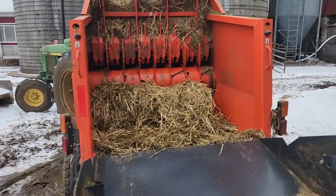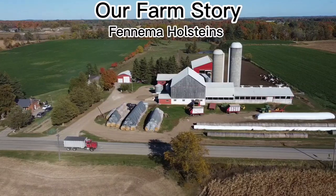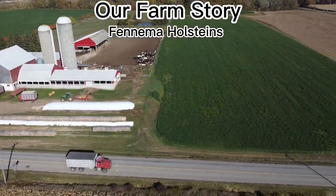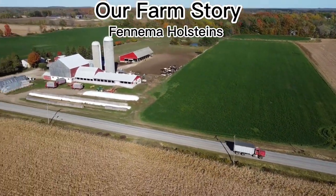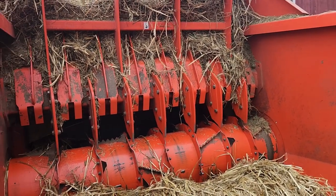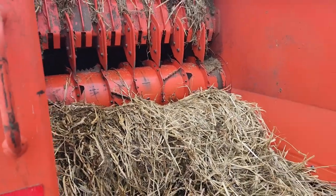It's morning chores. We're going to start the day off by chopping bales, but I'm going to lower down that thing there to help chop the bales a little finer. There's now all them plates that are put down there. They're just going to help everything chop up a little finer, and then it won't let the bale go through as easy. So I just like to chop up the bales nice and fine.